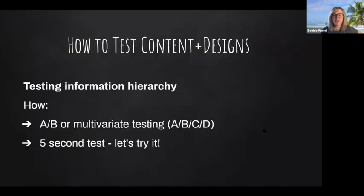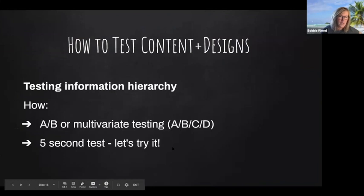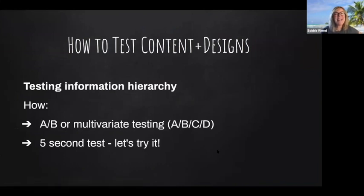When you want to test information hierarchy, you have a couple of choices. You can do a quick A/B test or multivariate testing. Multivariate is one of those complex words, and it just means more than two. So that's actually super simple. You just say, which do you like better, this one or that one, A or B? That's one way to test. There's also something called a 5-second test. A 5-second test can be super valuable, especially when you're working on landing pages and marketing pages. So let's do a quick 5-second test.